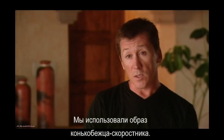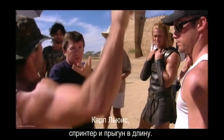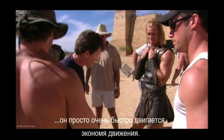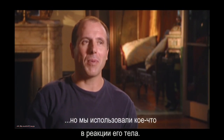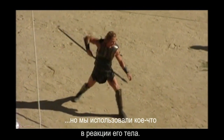We used a speed skater as an image, Carl Lewis, the sprinter and long jumper, because in one of the first fights, he just moves and moves really quickly and with a great economy of action. It's not martial arts and it's not Matrix or Hong Kong fury at all, but we used a bit of that just in his body reaction.